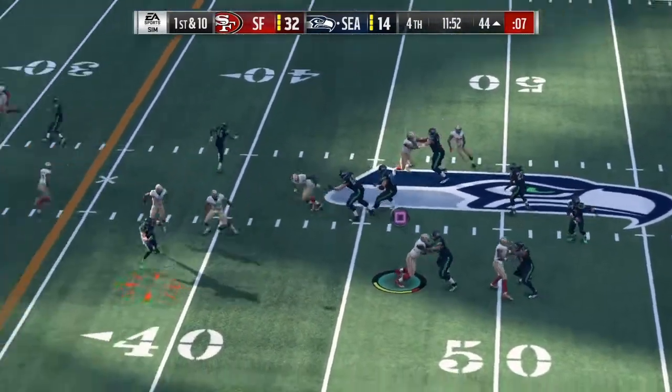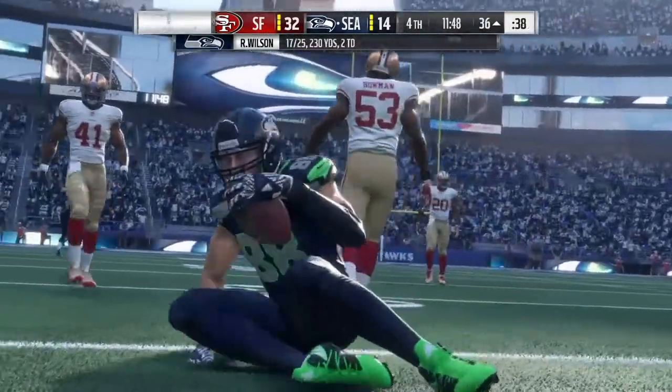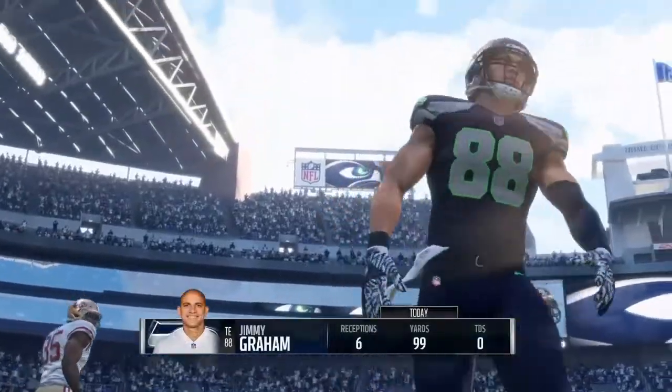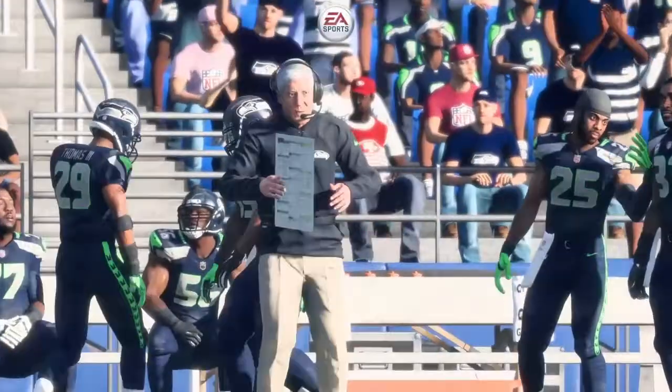On first down, Wilson. And left side here, it's Graham. And here he'll be brought down a little shy of the 35 at the 36. A good pickup there. 8 yards on the first down completion.